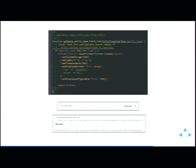And for the users, where it doesn't have any integration in core, that's more or less all the code you need to integrate it. And then you get the widget on the manage form display page. And you get that user interface where you can enter a manual alias or use the one that's generated for you.